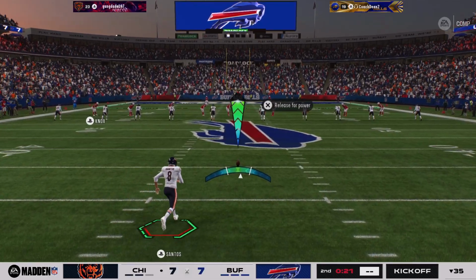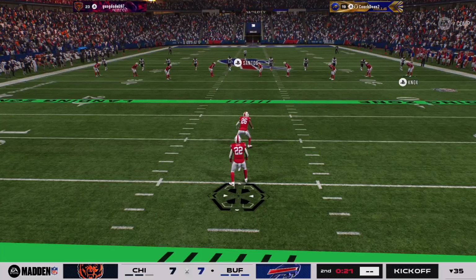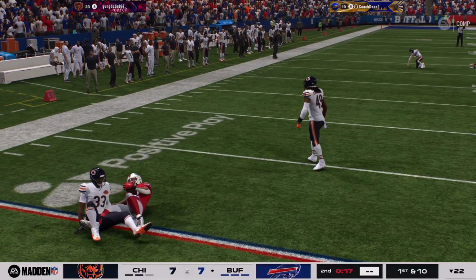Now after tying this game up, they're all set to kick away. On the return, here's Ray Davis. And that's going to set them up just beyond their own 20.